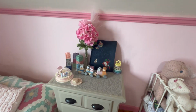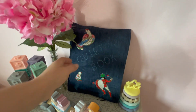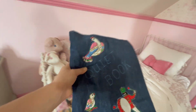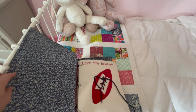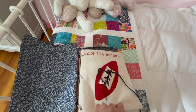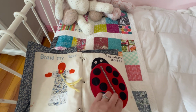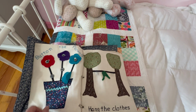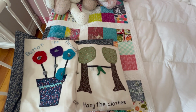This sweet little quiet book, I have to show you this. This is something my grandma made a long time ago, and she made it probably for the grandkids. And there's just so much love and care that goes into this. So it has all these little activities right before fidget toys. So you braid the hair, and inside there's little ladybugs to count, little flowers, a little clothesline.